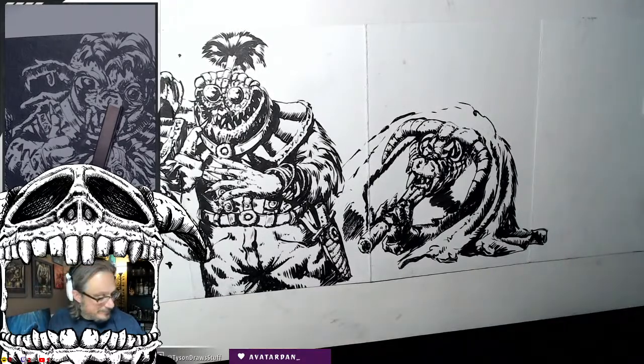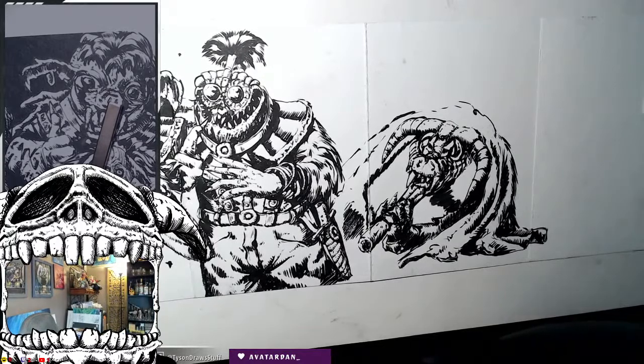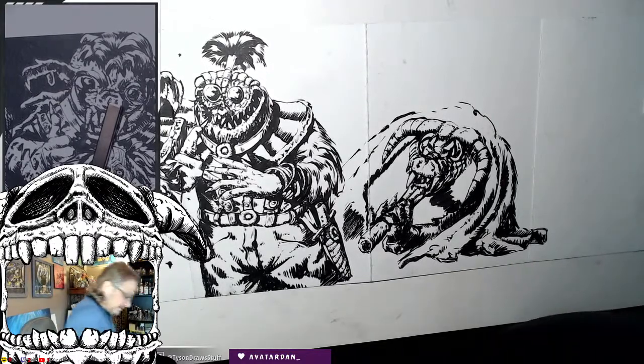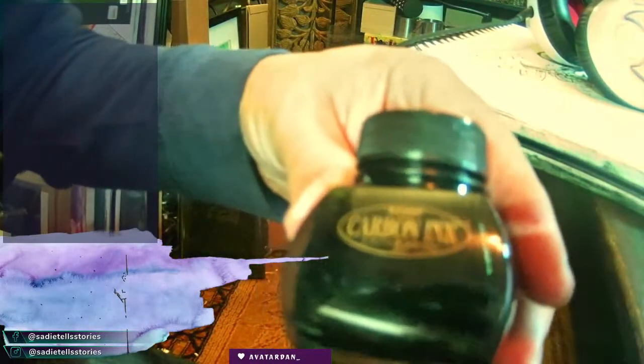I think I'm running out of ink. I'll be back in just 1 second. I'm just gonna grab a different bottle of ink, if I have one. Maybe this should be the ink cam then. Carbon ink cam.